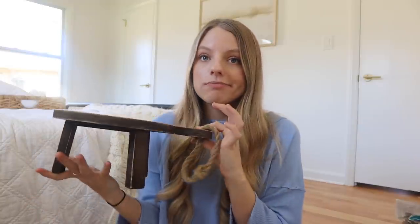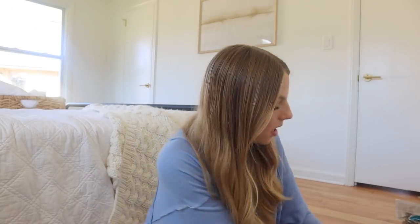So this was $12, which is pretty good. I think it's half the price of the one on Amazon, and it's bigger. So then, oh, I'm so excited about this. I grabbed this, put it back, grabbed it, put it back so many times, and then I walked back to it and was like, I'm just gonna get it.